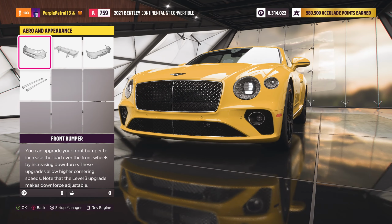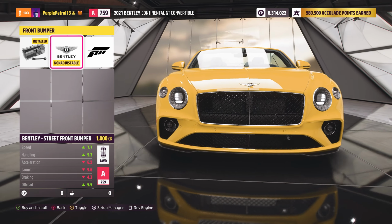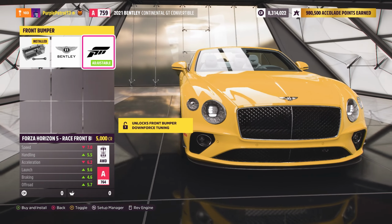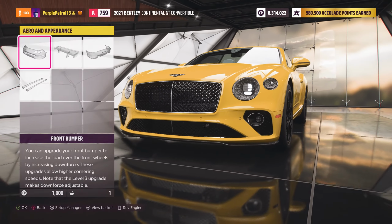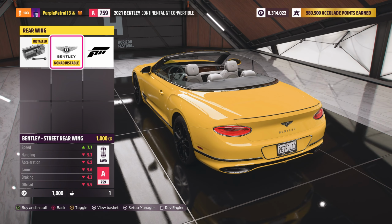There are, though, some aero options. For one, there is a sort of Bentley kit, which adds a slightly bigger front splitter, but the Forza aero on the front of this also doesn't look terrible, mostly down to the fact there is no visible tow hook, which I'm not really sure why they haven't got that. But for now I'm going to put the Bentley front splitter on, just like I'm going to do the same at the back with the Bentley rear wing.